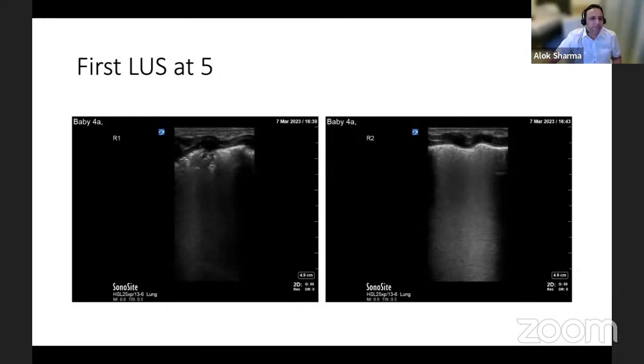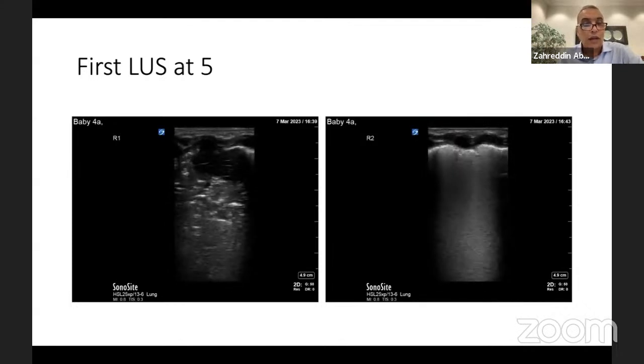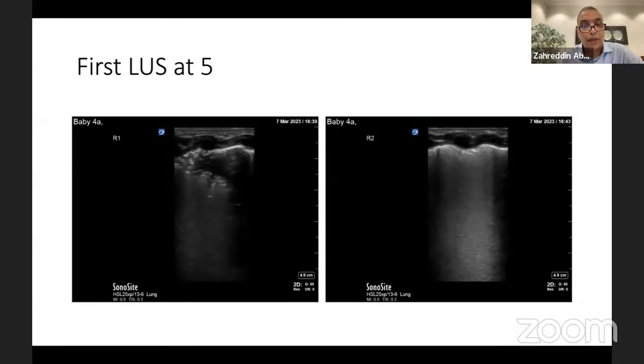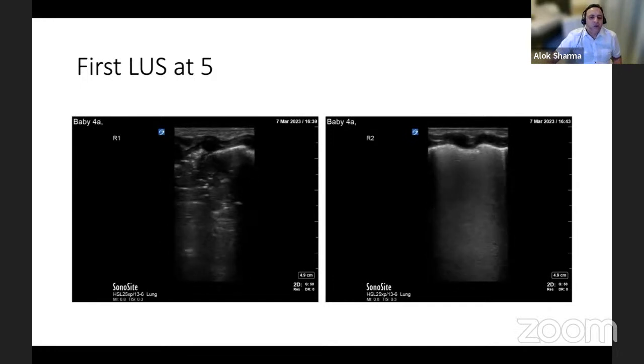Just to be sure, which locations are those images from? Is it the right lung or right and left? This is R1 and R2. R1 on the left side of the screen, and then going down, that is R2. So right anterior upper and right anterior lower. Okay, thank you.